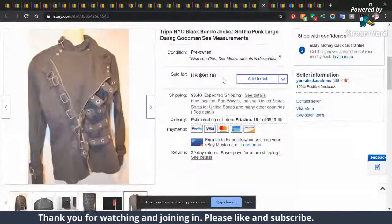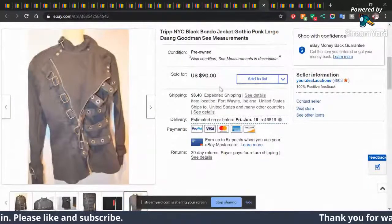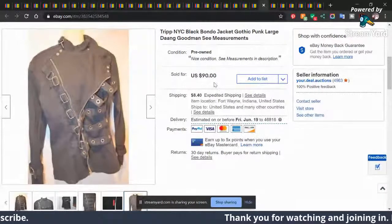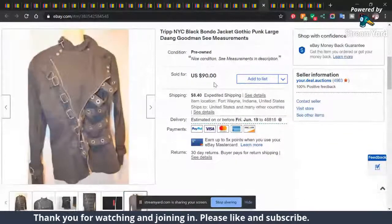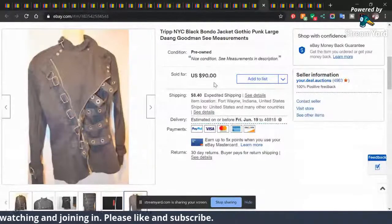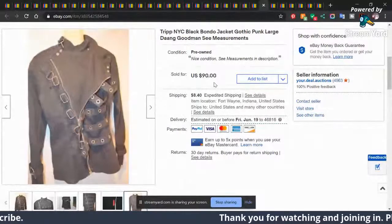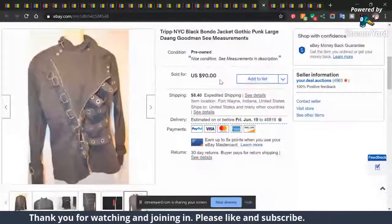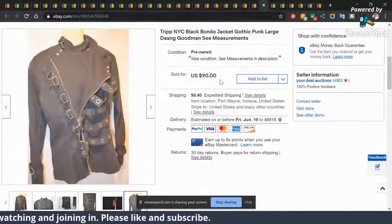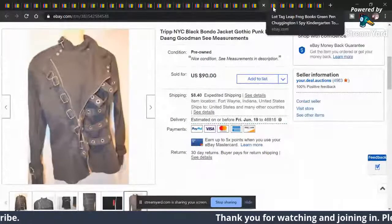Maybe it did sell for 90, but I think I took a best offer of 50 on it. Now I have a pair of Tripp jeans right now that are all buckles and belts and stuff on it. The pants have a couple rivets missing, but they don't do anything. They're just decoration. And it's up for auction on my store right now, and it's got a $50 bid on it already. So that's kind of cool. I'm guessing those pants might go higher.